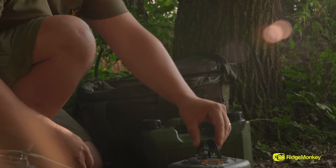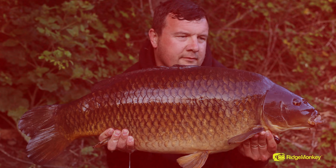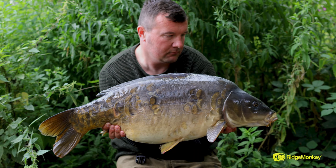Join me this morning on the Syndicate Lake. It's a 30 acre pit, stock of around 150 carp. They do go up to 50 pound. There's a couple of other 40 pound target fish to go for. They're real old English, lovely, lovely scaly dark carp.